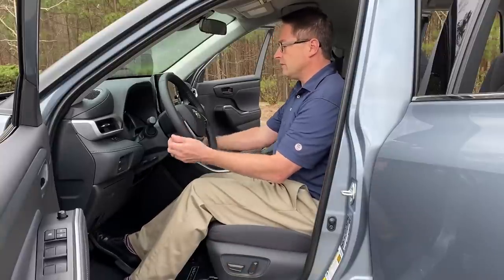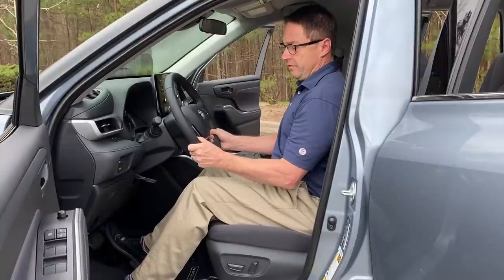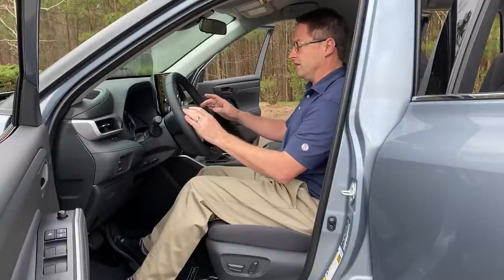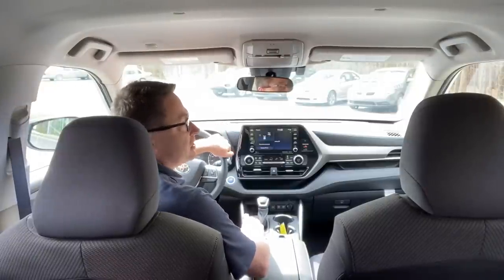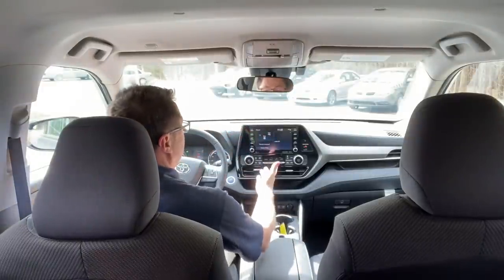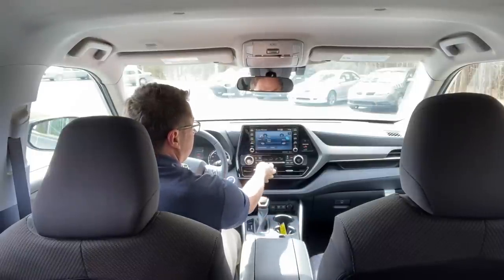The steering wheel adjusts in and out or up and down. Let's get funky. And then the steering wheel controls are nice and easily laid out, so I can do most functions. One of the most important things for the driver is to be able to access all the buttons, the controls, and dials, and that includes the multimedia display. It's very easy to reach all of the information here right on this large 8-inch screen.